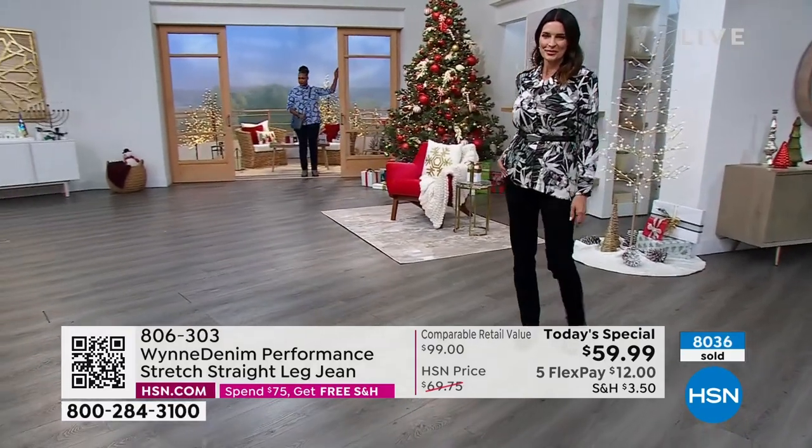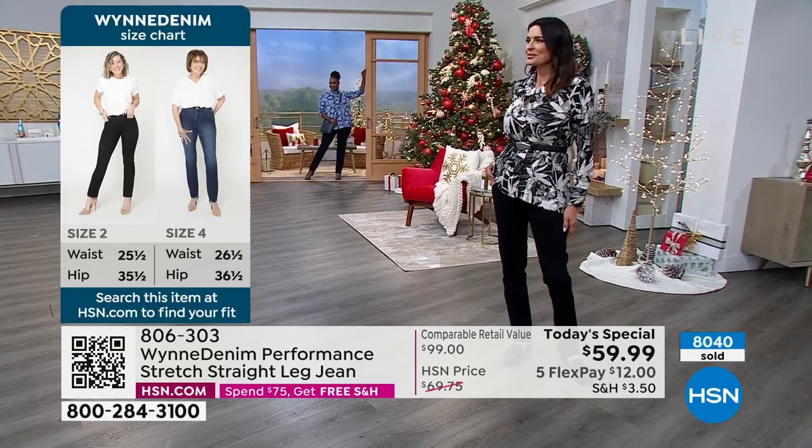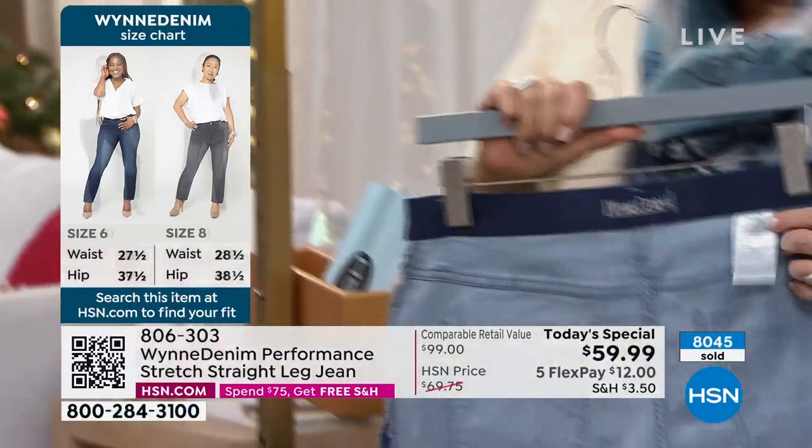Okay, we've got to show the gals what's on the inside, what's working for us, why we have no back gapping, why everything looks smooth. Why it feels so incredible, but it looks and feels, well, like denim. First of all, it's denim. I have a pet peeve.